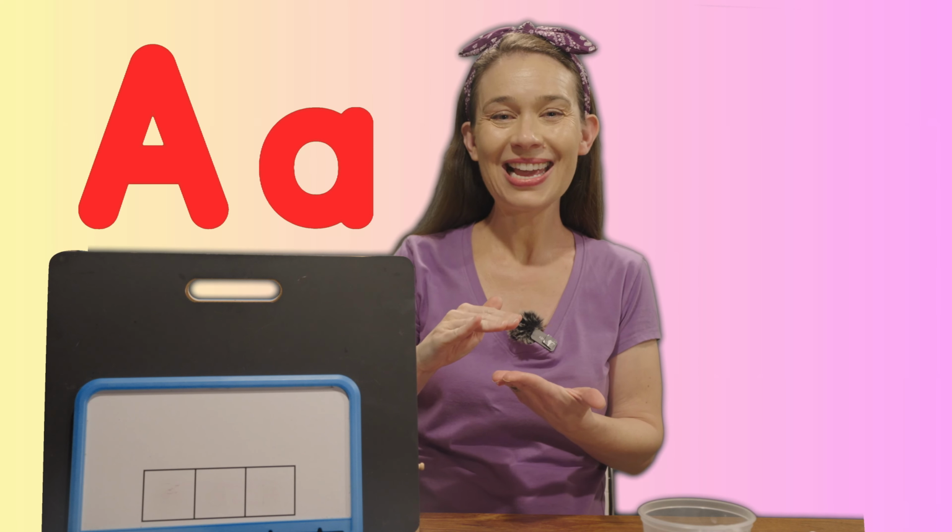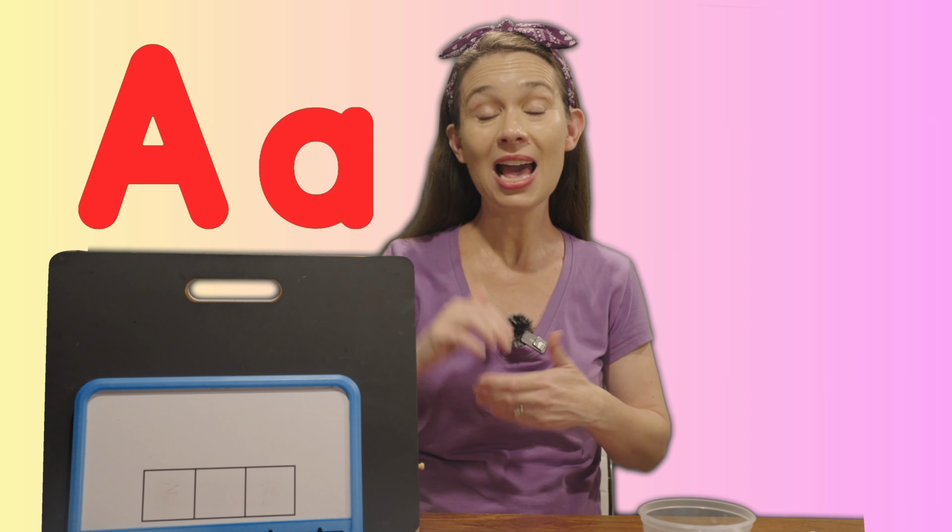In words like apricot or astronaut, A has an uppercase, yes, it's true. A has a lowercase, it's an A too. Uppercase, lowercase, match and see just how letter smart you can be.